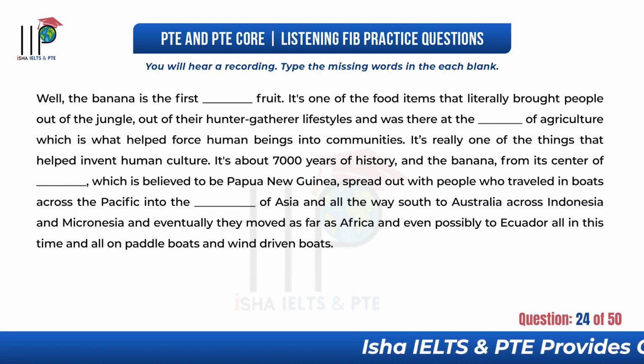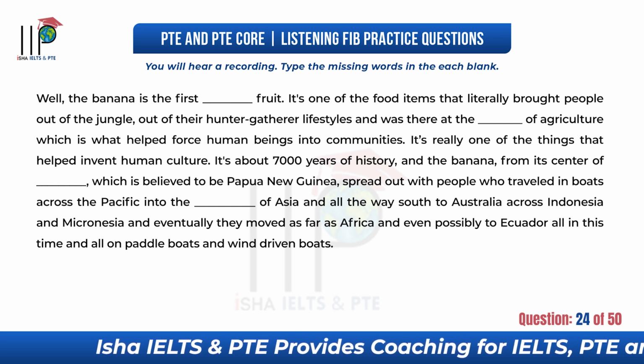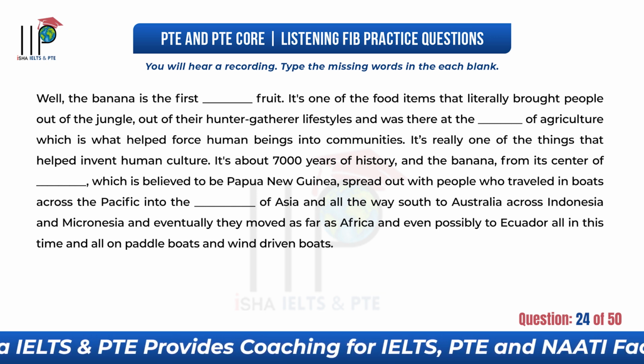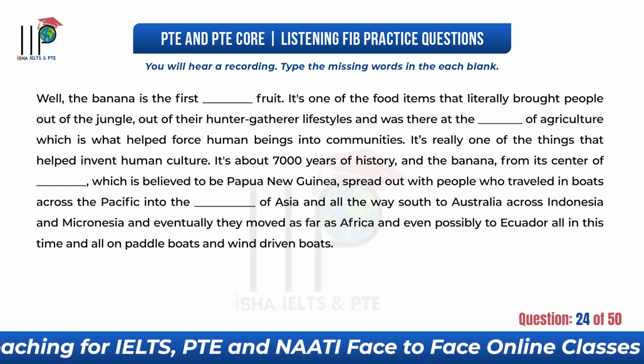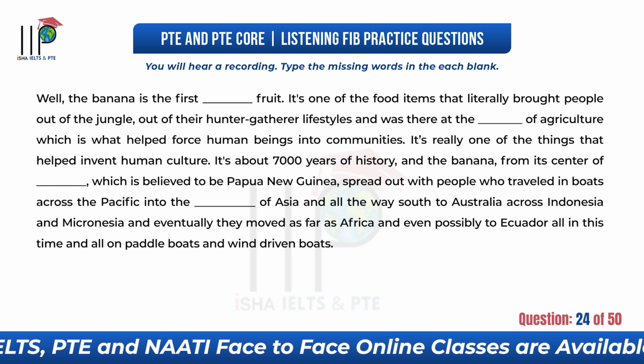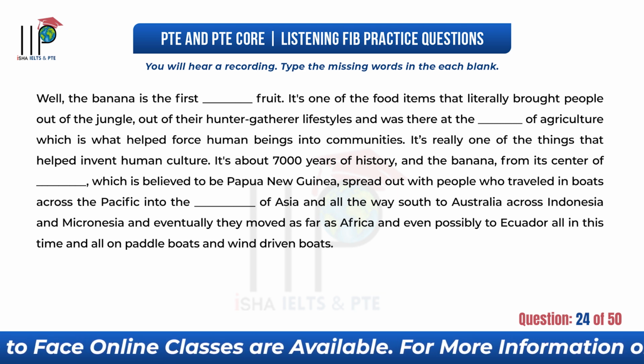Well, the banana is the first cultivated fruit. It's one of the food items that literally brought people out of the jungle, out of their hunter-gatherer lifestyles, and was there at the dawn of agriculture, which is what helped force human beings into communities. It's really one of the things that helped invent human culture.